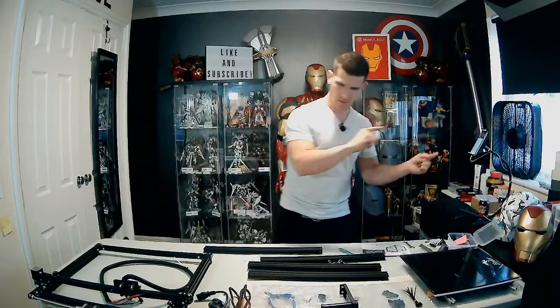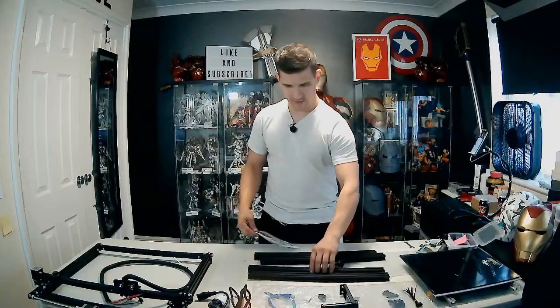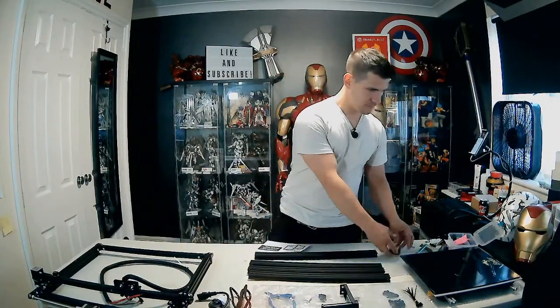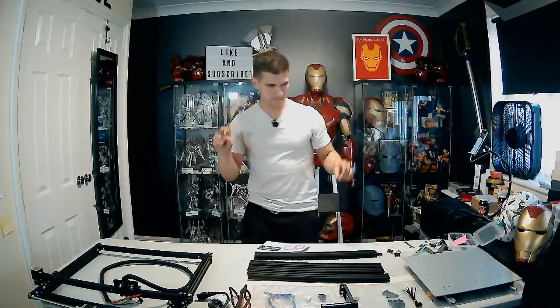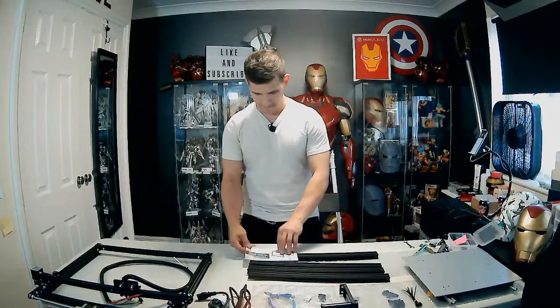All right. Going back to the build. Awesome. Building an Ender 5 Plus. This is one beefy boy. So you know what? I'm actually going to put the build surface away over here, just so I don't hit it or scratch it, because I'd be upsetty spaghetti.